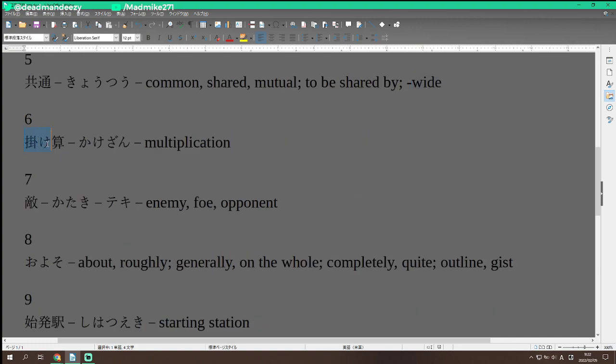Number 6 is kake-zan. Kake is to hang or suspend. Zan on the right side is a calculation. So a hung calculation is a multiplication. I can't really think of a way to remember this one other than maybe the number of times you hang something and then calculate it is the multiplication. 7 hung up 3 times is 21. That's pretty weak though. This one's gonna have to be rote memorization for me, I think.